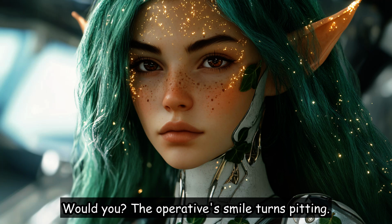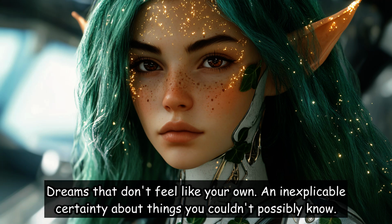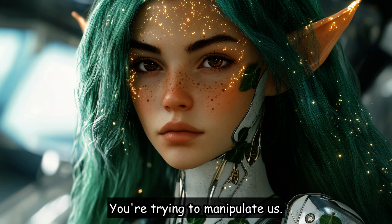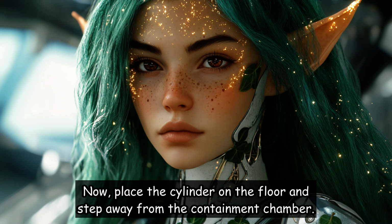"Would you?" The operative's smile turns pitying. "Tell me, Miss Vex, have you been experiencing unusual thoughts since examining that cylinder, dreams that don't feel like your own, an inexplicable certainty about things you couldn't possibly know?" I see a flicker of recognition cross Zara's face before she masks it. "You're trying to manipulate us." "I'm trying to contain a breach before it spreads beyond this system." The operative's voice hardens. "Now, place the cylinder on the floor and step away from the containment chamber."